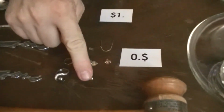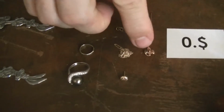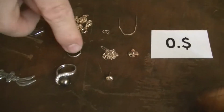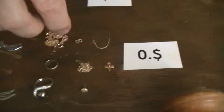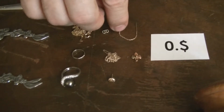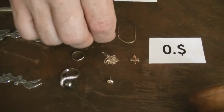Then we've got a 14 karat earring, kind of bent up, but it's still 14 karat gold. Then we've got 3 10 karat items, a little necklace pendant, this chain, and this little ring, all 10 karat. And then down on this end, we've got 2 gold things, this and this. This is kind of like little miniature nunchucks. And this is an earring backing.